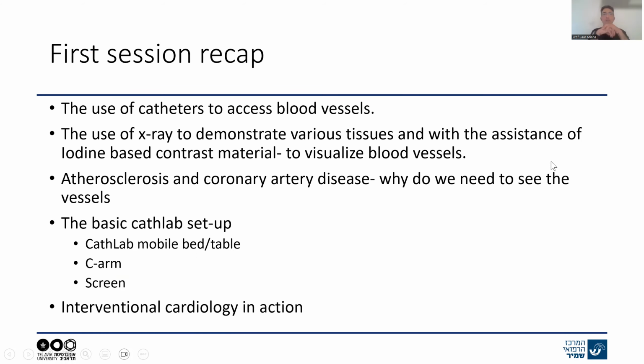So our first session recap: we've talked about the use of catheters, how to access blood vessels, the use of X-ray to demonstrate various tissues, and with the assistance of iodine to visualize blood vessels. We've talked about athero and coronary artery disease, and most importantly, the basic cath lab setup. The table, the moving bed, the C-arm, the screen, and we saw some examples of interventional cardiology in action. So we have about 13 minutes left, and I really look forward to your questions.